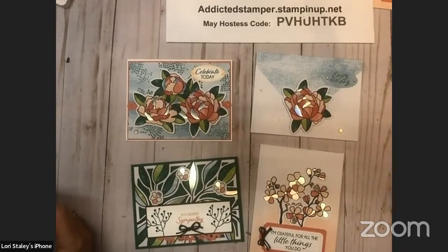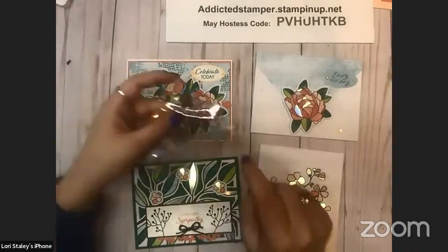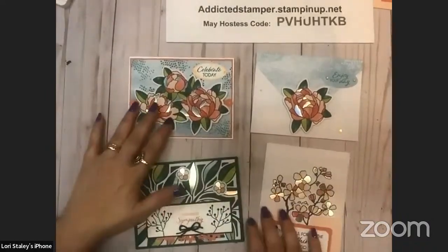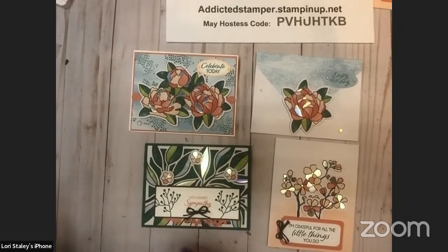And we used pretty much everything from the kit with the exception of this one little stamp. And we did add in, like I said, the Calypso coral and the shaded spruce and the early espresso cardstock and the double oval punch and the tailored tags. That was it.